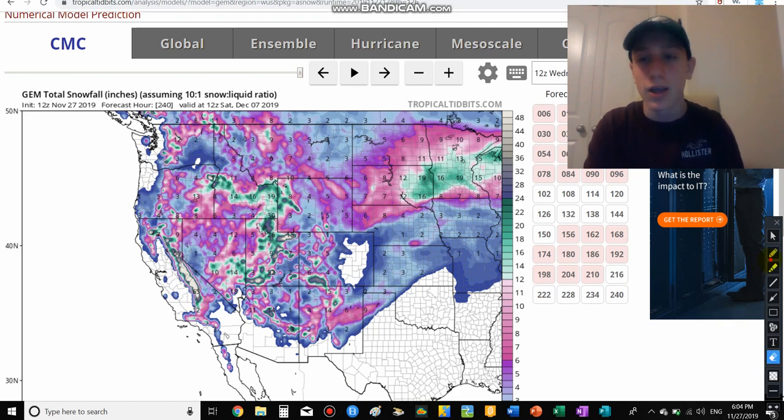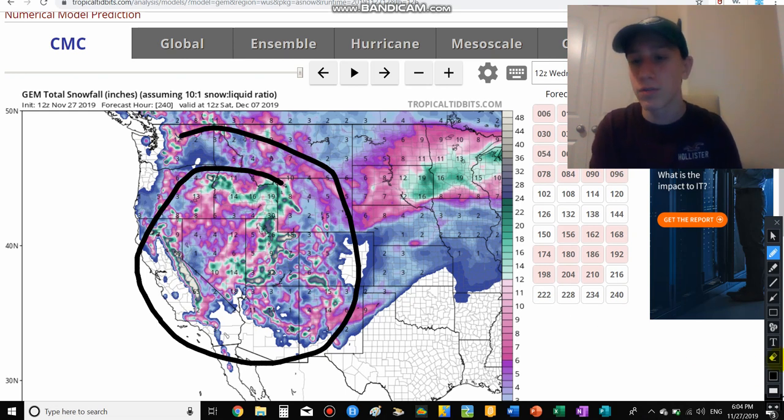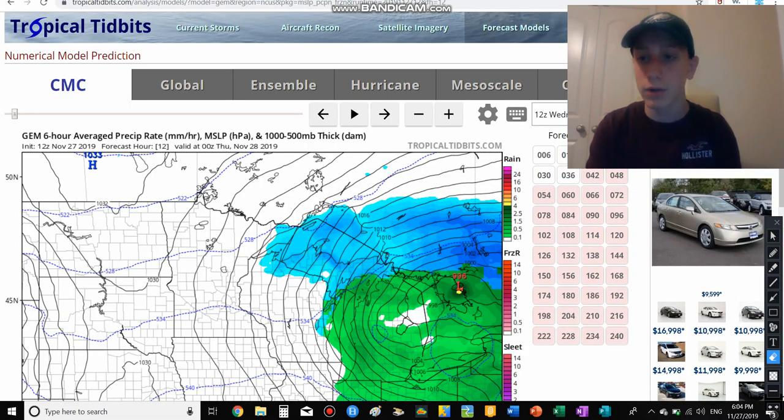But again, regardless, you have to go up a few thousand feet in elevation to see these kinds of totals, but there will be some snowflakes flying down as low as 1,000 feet. And as a matter of fact, the panhandle of Texas could even see 3 to 7 inches of snow, if not a little bit more.